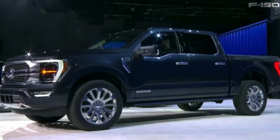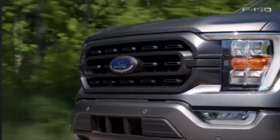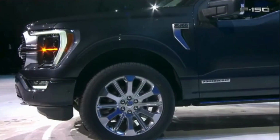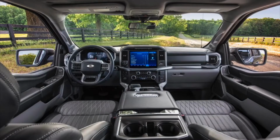And one of the new cool features that I think is awesome is hands-free driving. It'll be the first full-size pickup with hands-free driving completely. What they've done is put sensors and cameras in the cab of the truck, and it pays attention to where you're looking and where your head is turned, and your eyes and everything, and checks you. If you're not paying attention, it'll slow itself down and pull over. But as long as you're paying attention, you can take your hands off the wheel and do whatever on the side.